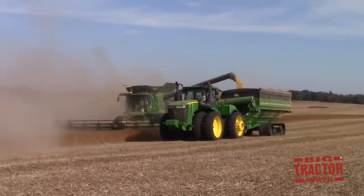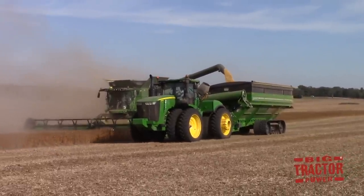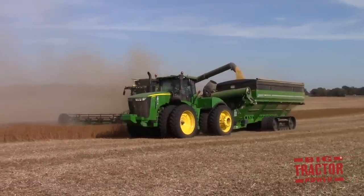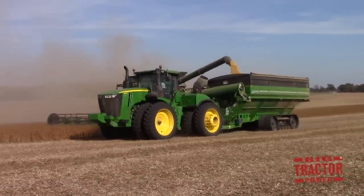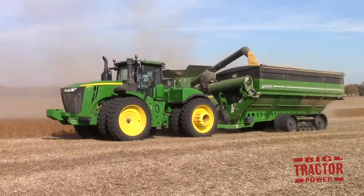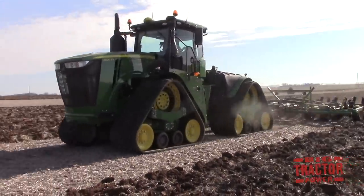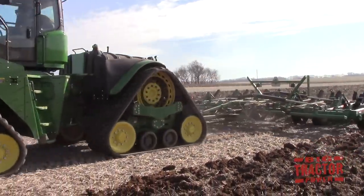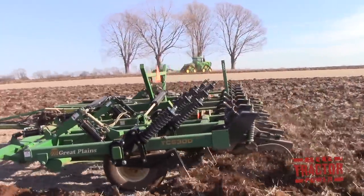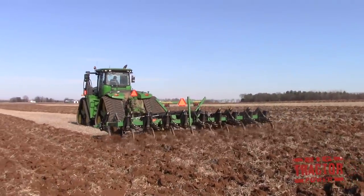With double crop beans, you have double the compaction. You have a great advantage of harvesting wheat and soybeans from the same field in the same year, but you're making double the passes with the combines, tractors, and carts, and that leads to compaction, which can reduce the yield of next year's crop. That's where the Great Plains turbo chisel comes in, running 16 to 18 inches deep, breaking up that compaction, loosening the soil so the roots of the corn crop can reach down and get the nutrients and water that they need.